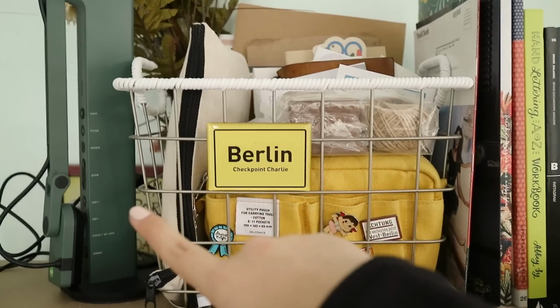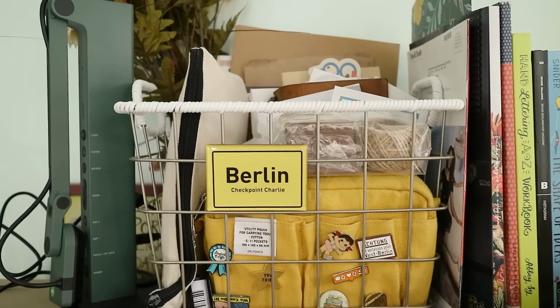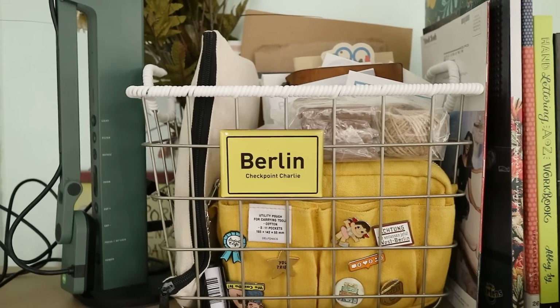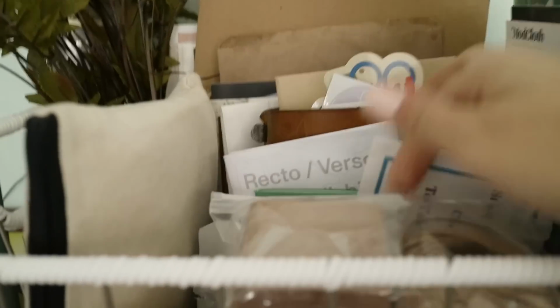And that one is a document camera, which I used for my trip to the Faber-Castell HQ, and it's also for live demos and stuff that need to project on the walls. My basket's kind of messy, but I like to think it's very fixed already.